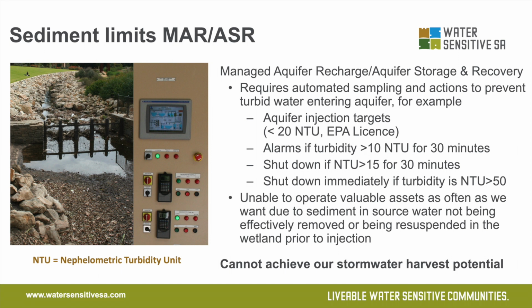Sediments really limit aquifer recharge as well, whether that's a managed aquifer recharge system or if it's an aquifer storage and recovery system. Most of them will have automated sampling of some sort on them to sample the turbidity of the water. And this is often an EPA licensing requirement to stop turbid water being deliberately injected into the aquifer. So there will be injection targets for the aquifer, so that might be less than 20 NTU, which is the units that are used for measuring turbidity.